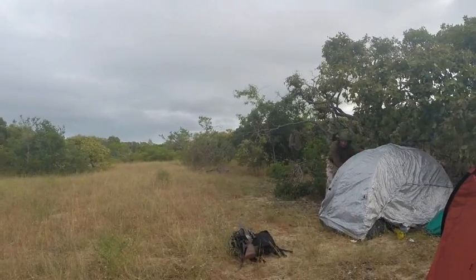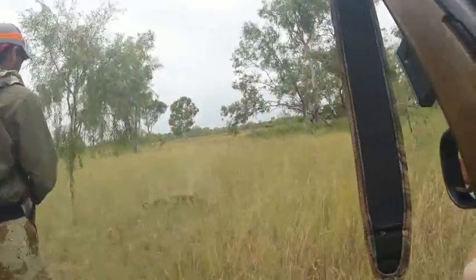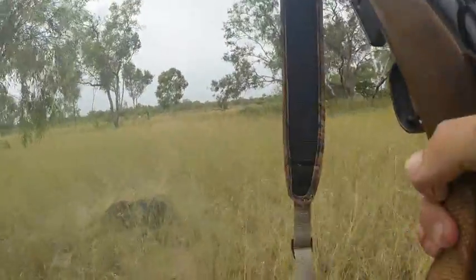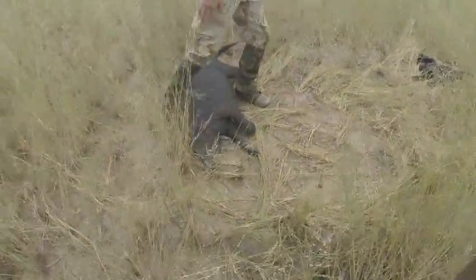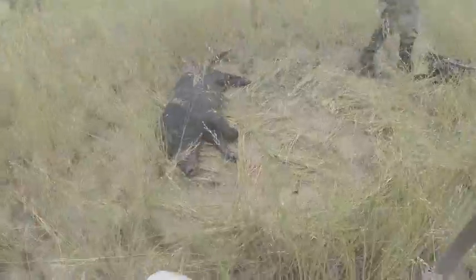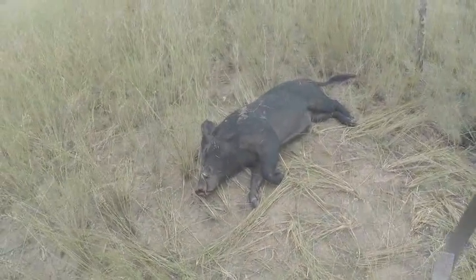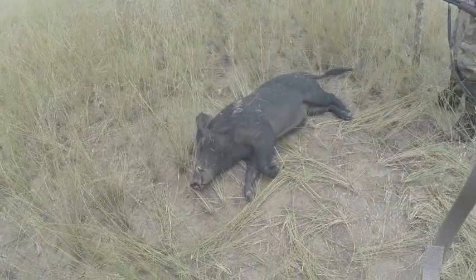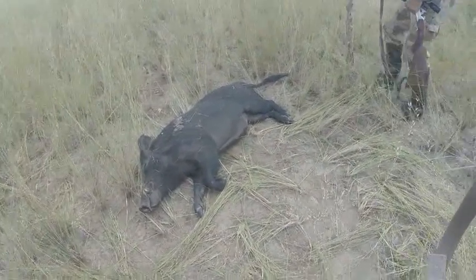We're going crazy. The mad hunter over there's camoed up. He's ready to go. There you go, folks, we walked 50 metres from camp. Little pig jumped out in front of us.